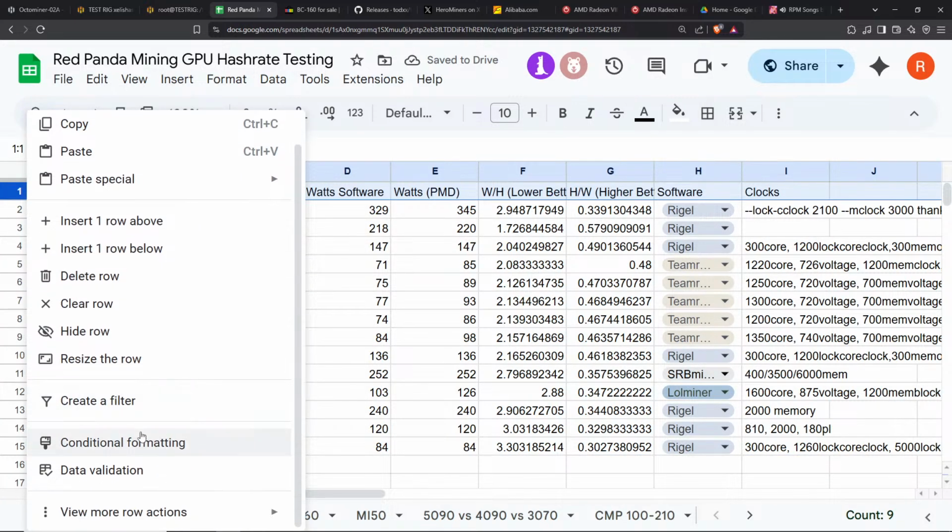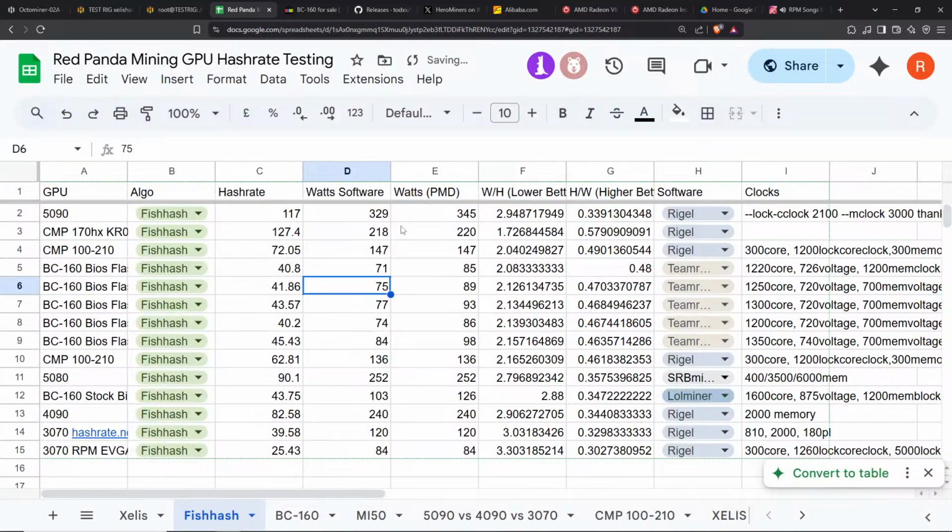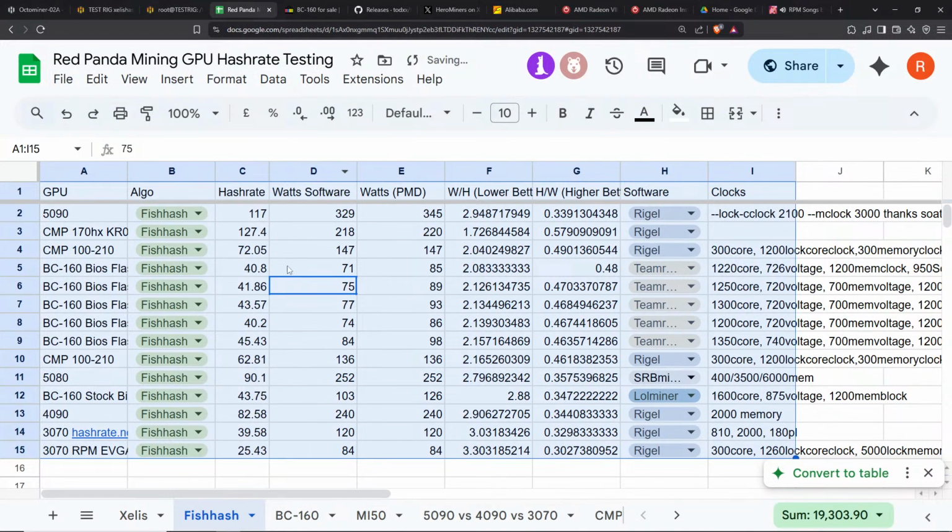I love GPUs, man. Even if it's not profitable, I love this stuff. I get it.